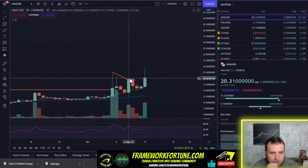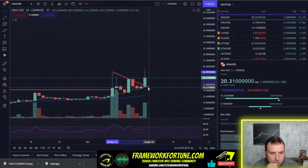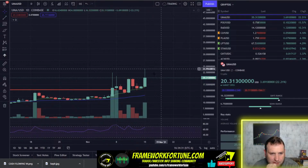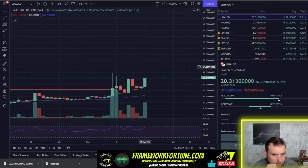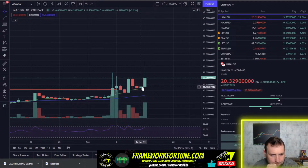UMA, you see right there, broke out of that triangle. I just hadn't watched it since I drew that triangle, but nice pop up to 25, just about. Yeah, this is all in one day, too. So very nice rip. It's actually from 16 all the way up to 25. Almost a $10 move.